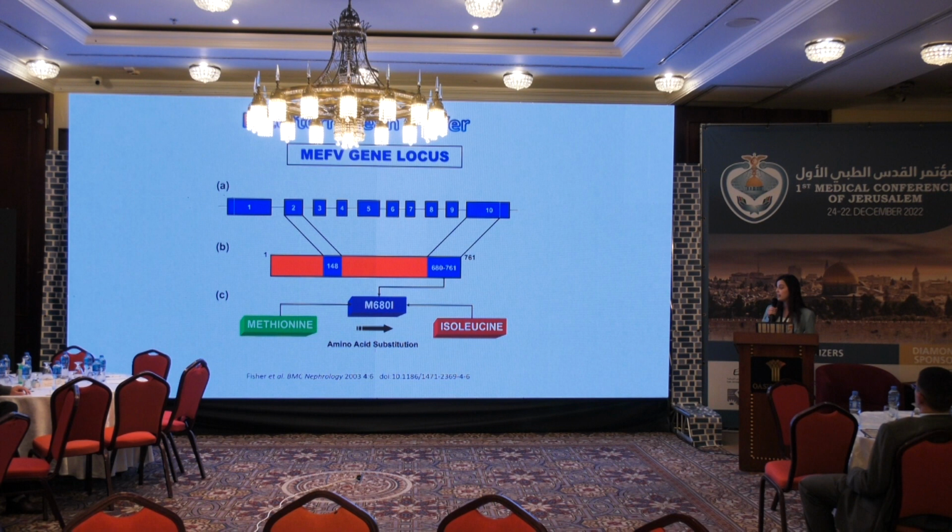Usually the mutations in exon 10 are considered to be severe mutations, like the mutation M694V. Patients presenting with this severe mutation have early onset of disease, severe arthritis, and erysipelas. They require high doses of colchicine, and they are at risk of developing amyloidosis. Whereas the mutations in other exons usually cause a mild non-specific inflammatory response or an FMF-like disease presentation. For example, the E148Q is considered a variant of unknown significance.